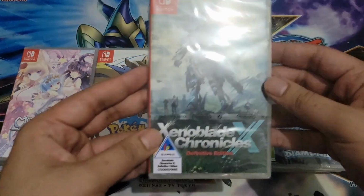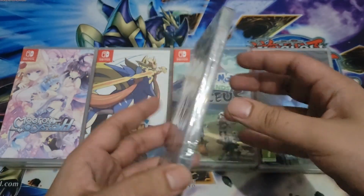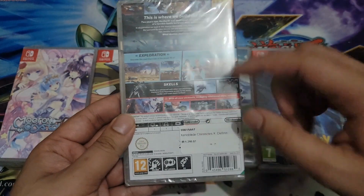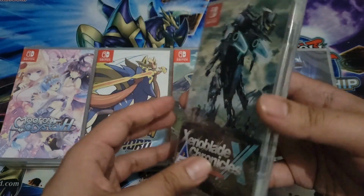Next up we have Xenoblade Chronicles X Definitive Edition. This is still also brand new and sealed. Picked this up on a sale. I definitely did not pay that price. It was way cheaper than that.